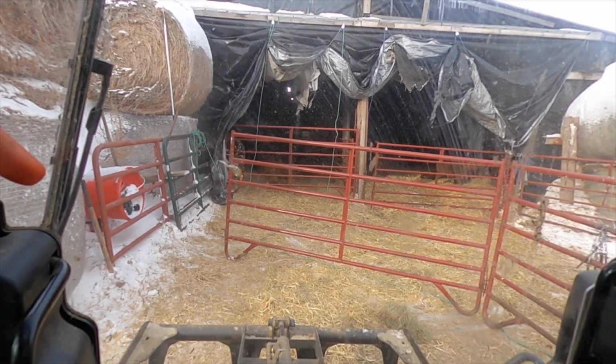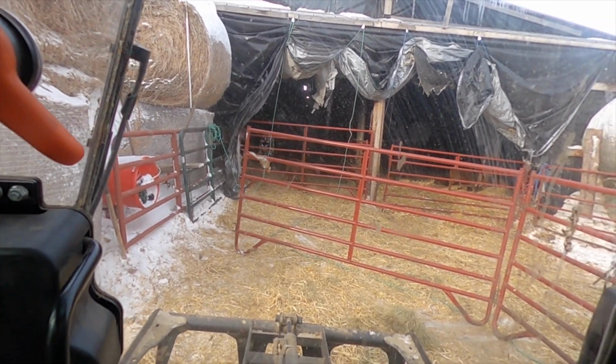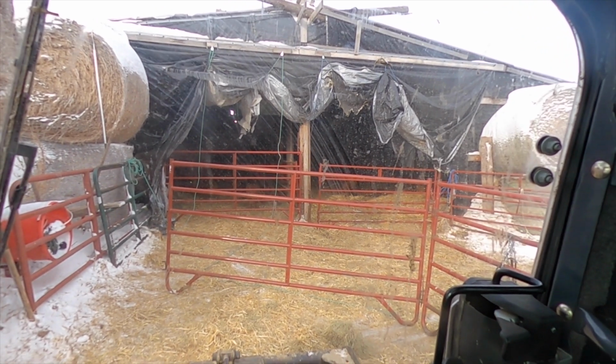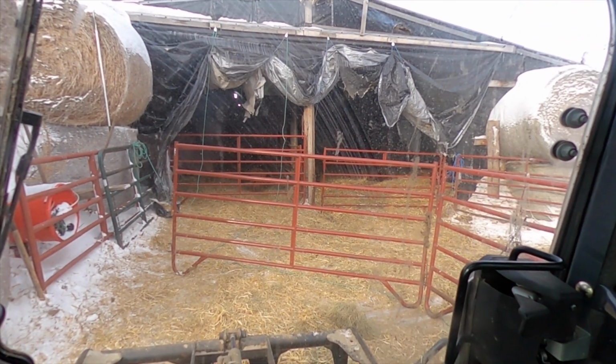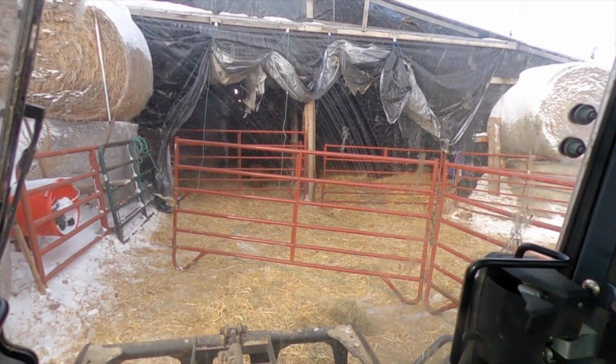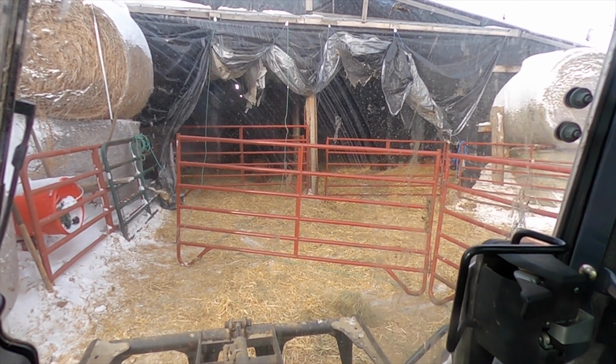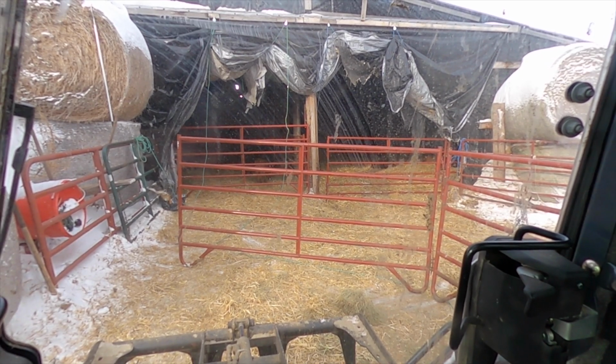Chores done here. We are going to clean the shop out because sounds like they're going to come to the farm and work on it in the shop. We are going to clean the jet skis out and other miscellaneous things and put the old chore tractor inside.